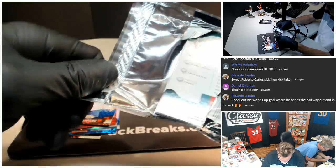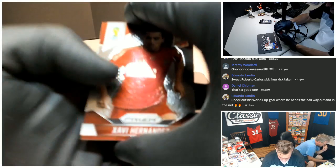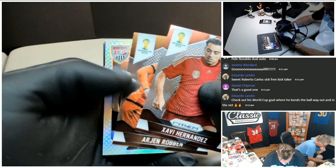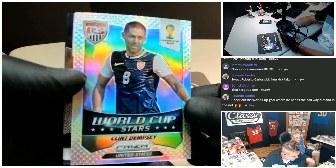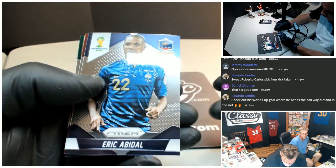Alright, Jeremy, a couple more here. There's a prism in there. USA prism. Clint Dempsey. Nice. Nice card there. World Stars. It's an insert silver. Yeah, that's a nice card. That's one of the nicer ones I've seen.